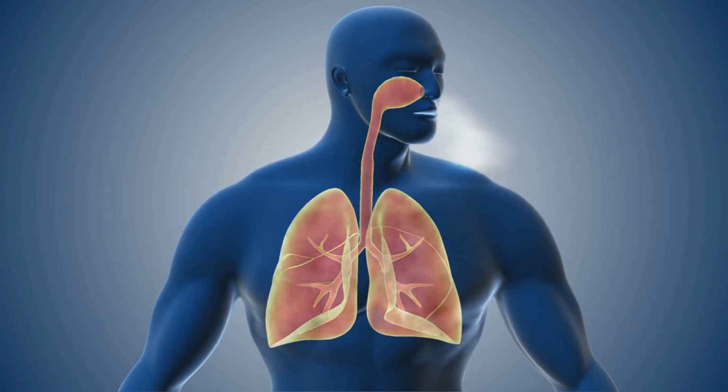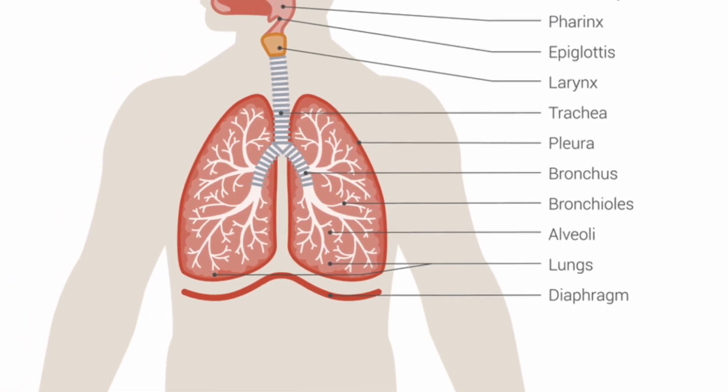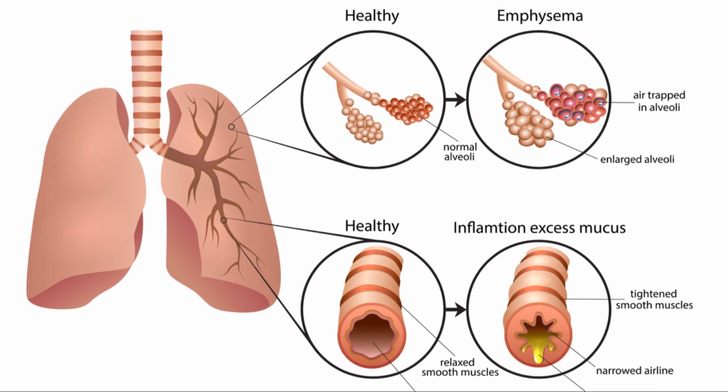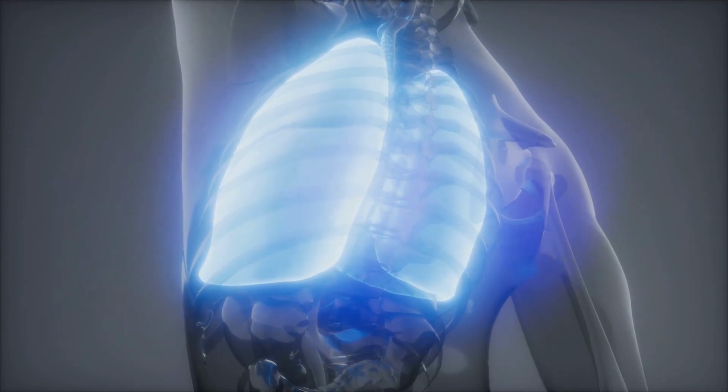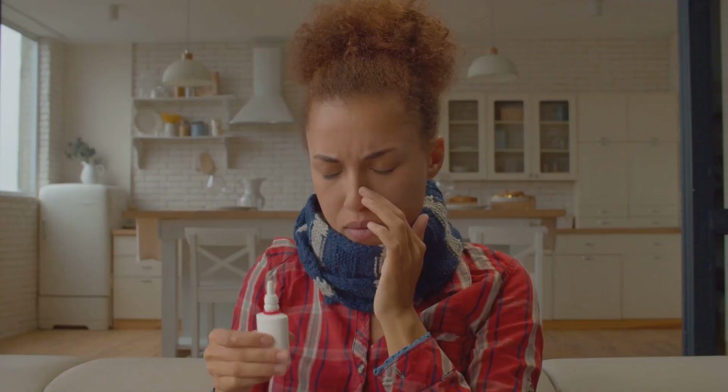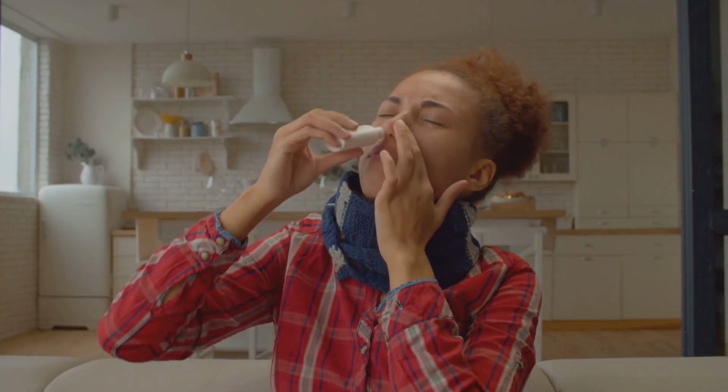So there you have it, a breakdown of some of the most common respiratory conditions that plague us. Remember, knowledge is power. Understanding what's going on inside your body can help you make informed decisions about your health. If you're experiencing any of the symptoms we've discussed, don't hesitate to seek medical advice.